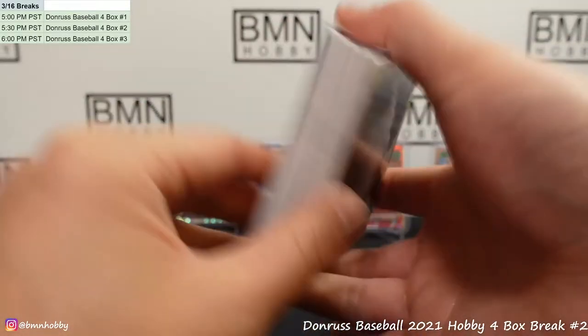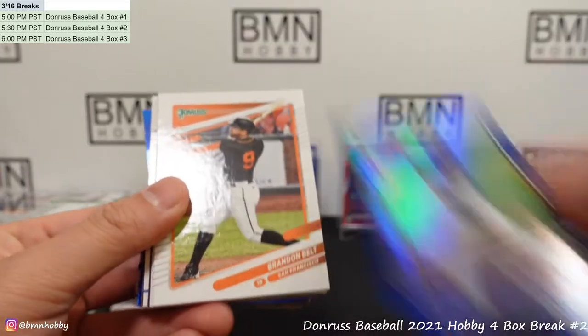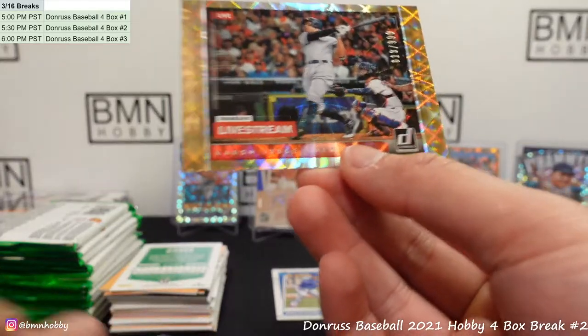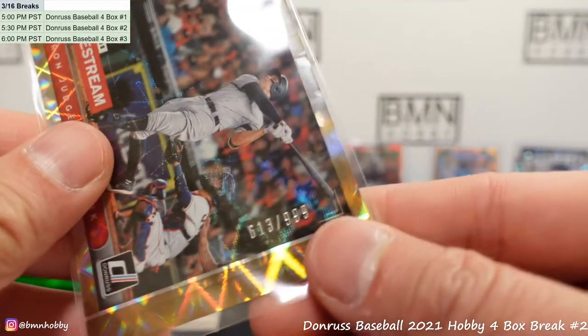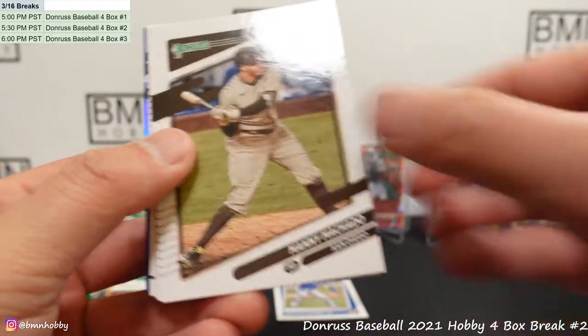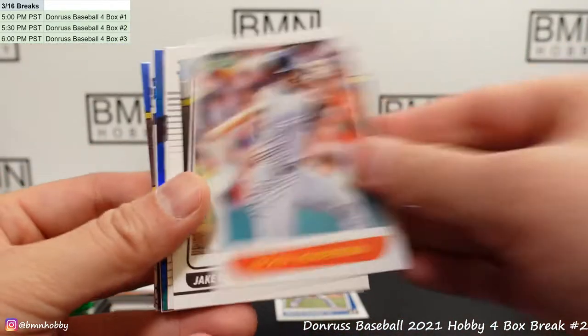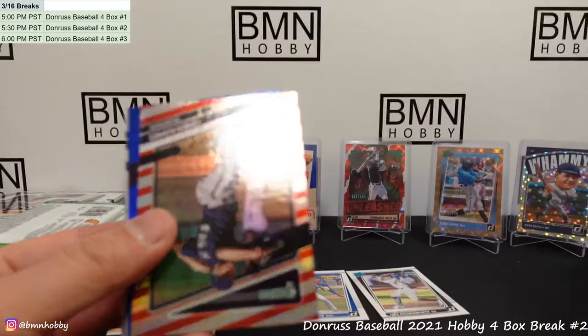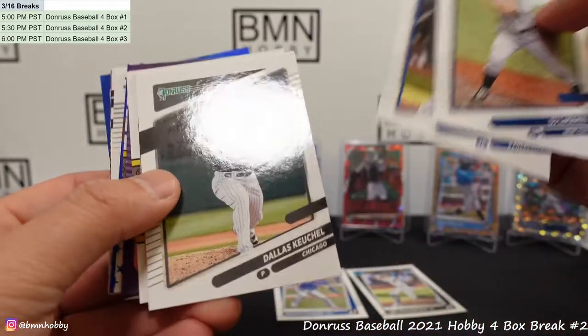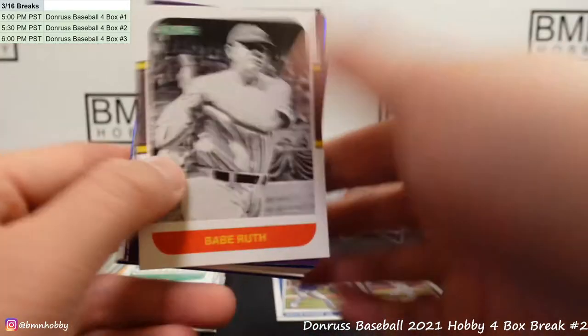All right, Yastrzemski, Sammy Sosa to 21. Ooh, nice. Randy Blue for Tampa. Dwight Gooden, Mike Trout, Marquez, and oh, that's beautiful. To 999, Livestream, Donruss, Aaron Judge, 613 of 999. Beautiful card. Brandon Lowe, Blue, Machado, Grisham, Cabrera, Ricky Henderson, Cronenworth, Corbin Burnes from Milwaukee to 21. Senzatela for Colorado, LeMahieu, Reggie Jackson, Babe Ruth, nice.